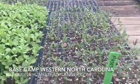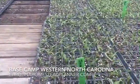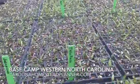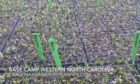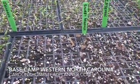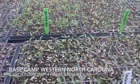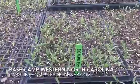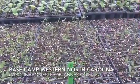This here is all majestic tomatoes. And they're all germinating and coming up. Here comes the jalapenos. And a tray of bell peppers. Sweet banana peppers are not up yet. And then we start getting into, here's some Carolina gold tomatoes. And some Better Boys, celebrities.